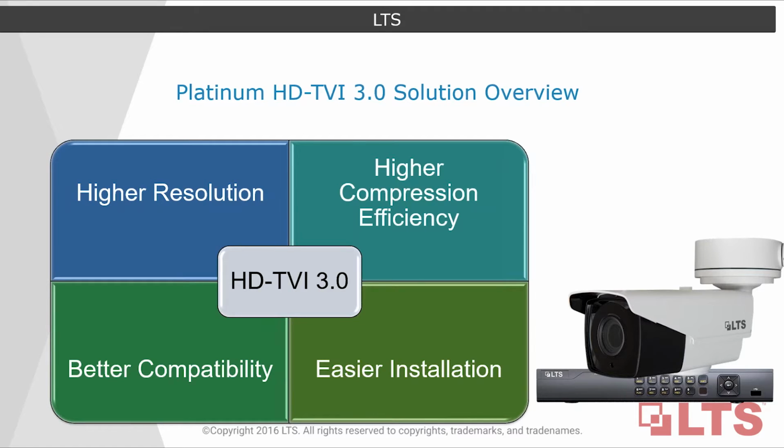So this is our TVI 3.0 camera product family for the fixed lens. You can see we have 2 turrets. On the upper left is a small turret with an IR range up to 65 feet, and on the right, the turret is 131 feet. And we have a dome and 2 bullets. The good news about this whole product family is that all of them have matrix IR.